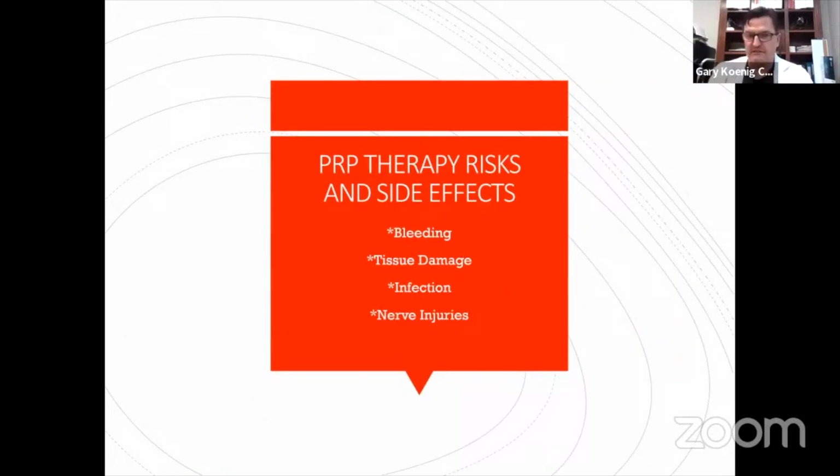So, PRP therapy risk and side effects. There's always risk with PRP: bleeding, tissue damage, infection, and nerve injuries. And this mainly pertains to our injectable therapy with PRP, as far as drawing blood off.